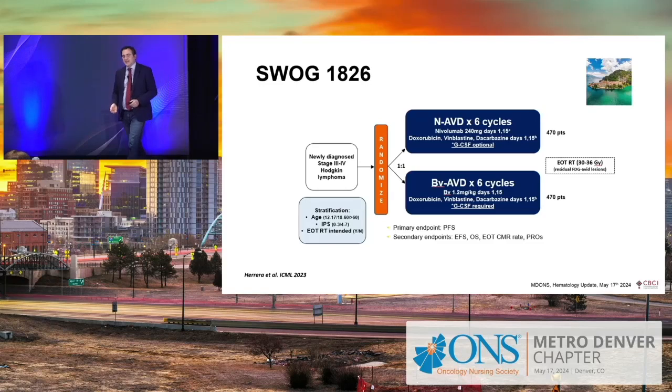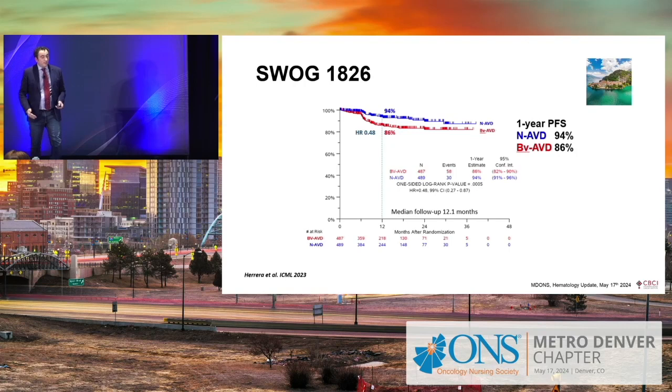And in Lugano, they presented this trial where BV-AVD, which is now considered a superior treatment, has been compared to nivolumab plus AVD. They found indeed that in this type of disease the improvement of outcome with nivolumab AVD was striking, and this is practice changing. So at this point, nivolumab AVD is what you should consider in these patients.